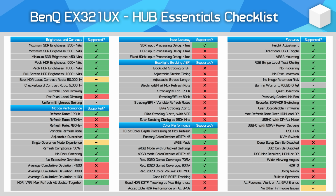However, there are misses for areas like cumulative deviation, HDR processing delay, HDR EOTF tracking, and Dolby Vision. I also spotted some unusual choices around backlight zone tuning that I think requires further firmware tweaks, and on AMD GPUs, local dimming seems broken in some situations when FreeSync Premium Pro is activated, yet another monitor that is made worse from supporting FreeSync Premium Pro HDR.